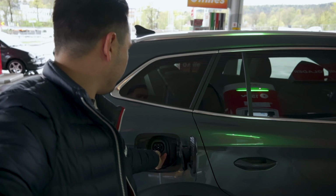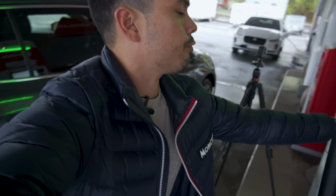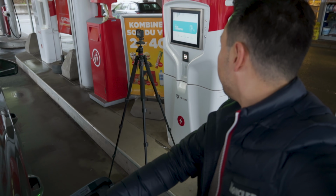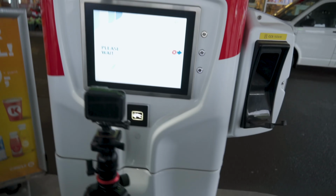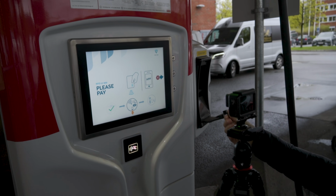Okay, so we'll have to open up the flap here, which is manual, remove the bottom part, and then we want to connect to the charger first. So I think I'm going to switch hands here, guys, to make that a bit easier, like that. It's going to communicate now, and when it's done, it says please wait. Then we will use our card here, or rather our RFID chip.